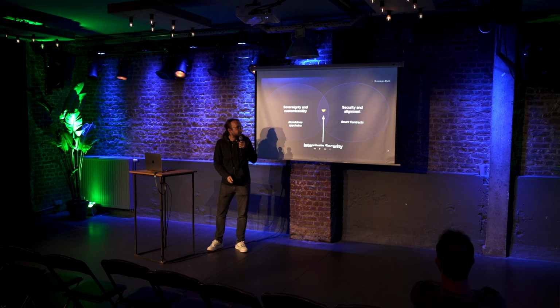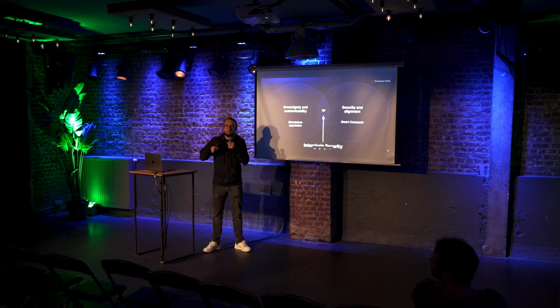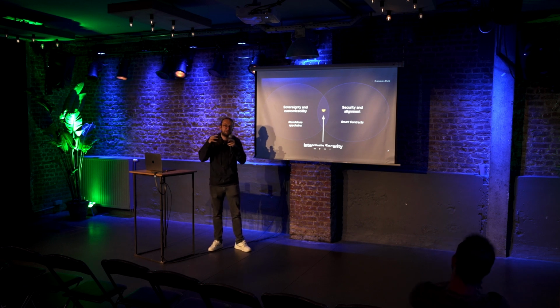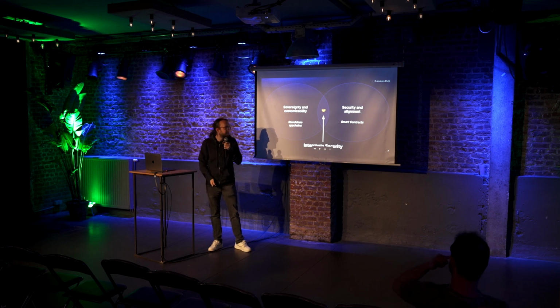But on the other side, you also get security and alignment. So smart contracts, they are immediately aligned with the L1 you deploy them on. They get economic security from the L1 you deploy them on. And interchain security allows you to tap into the best sides of both. So you get to be both sovereign and customizable, as well as secure and aligned to whatever you want.